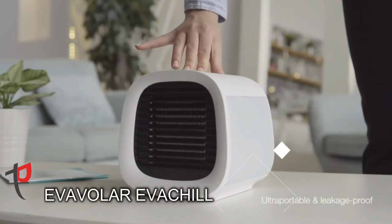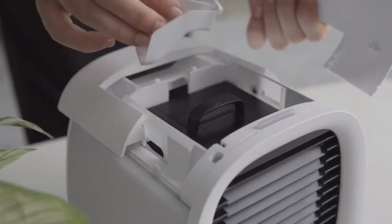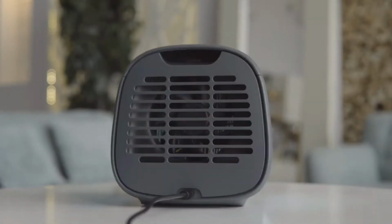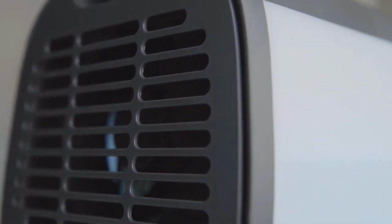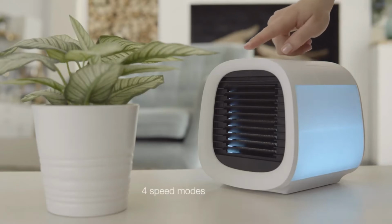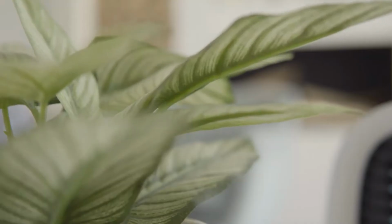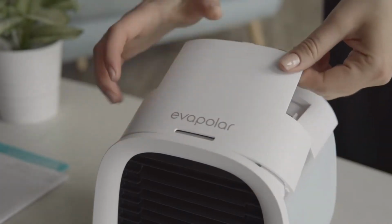Evapolar evaCHILL. Evapolar evaCHILL is one of the best and worthiest gadgets you can ever get under $100. This portable air conditioner is probably the only portable AC that looks good, is feature-packed and extremely affordable. Having a personal AC like this has a ton of advantages, one of them is portability. This gadget can humidify, clean, and cool the air around you. It is ultra-portable and can fit in your backpack or luggage.